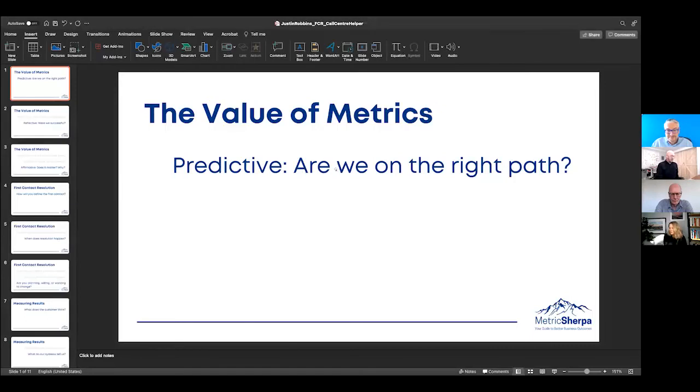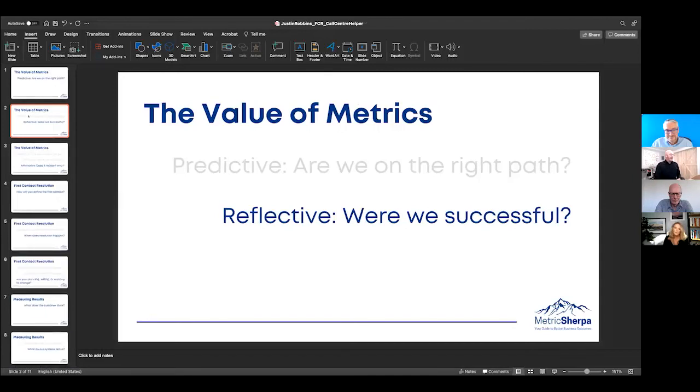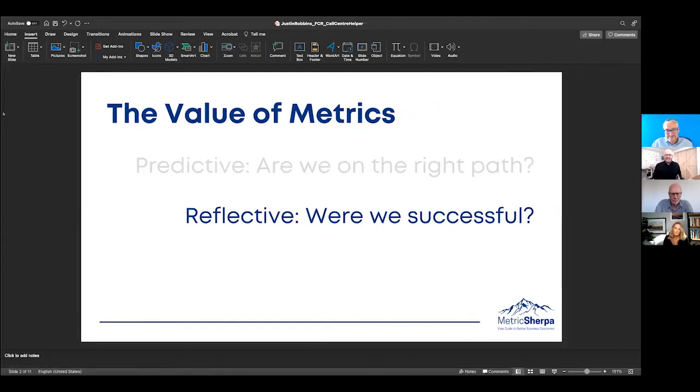The second thing that I think of when we look at metrics is they can look back. They can be reflective measures. In other words, were we successful? So for me in barbecue, that's the idea that after all of this time has gone by, people are going to taste it, and whether or not they liked it is an indication of whether my predictive measures were the right thing. In the same way, if we're trying to achieve a certain level of customer satisfaction or employee engagement or reduced contacts, that's a reflective measure. There's nothing we can do about it except look back.